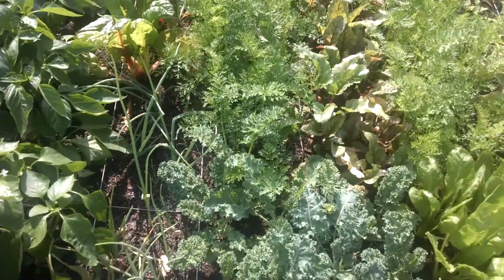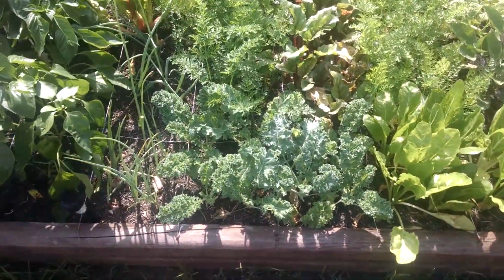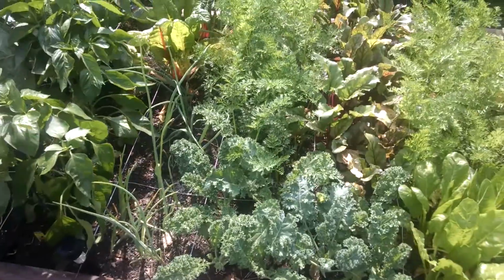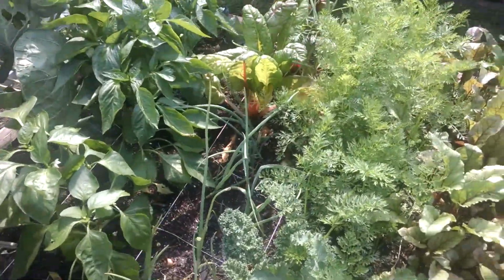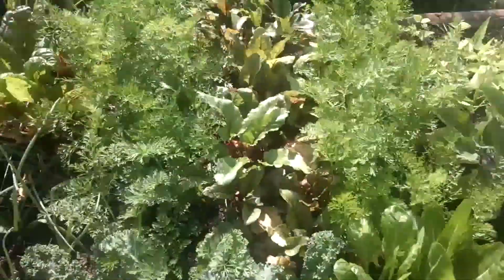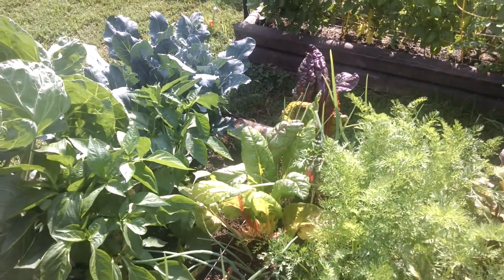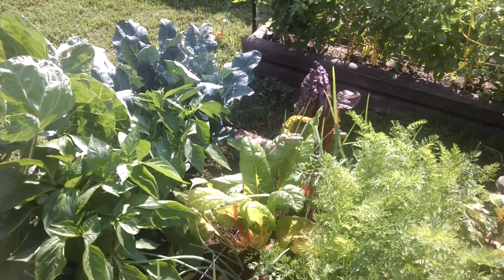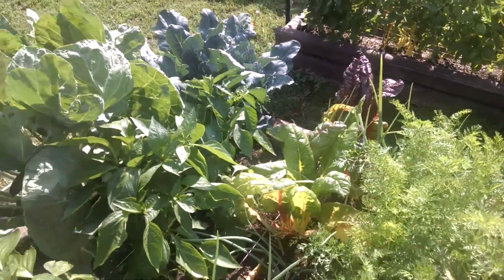This is my square foot garden. I'll get a wide out shot at the end of it, but I wanted to show you close up everything. If you remember from a few weeks ago, everything is just really coming along nicely. The broccoli is just about done. We're still getting some side shoots from that, but we'll probably be pulling those in the next couple of weeks.